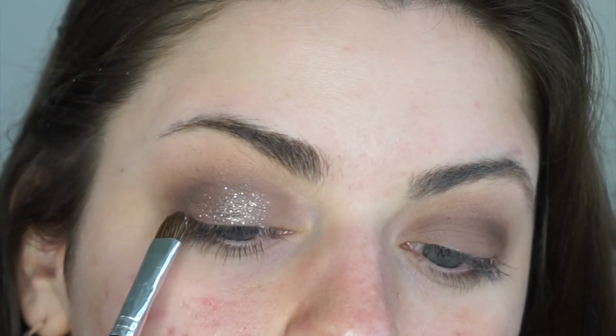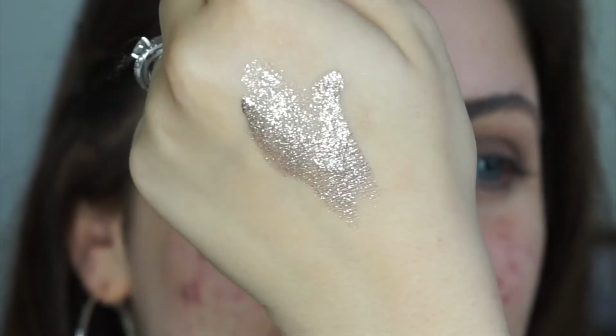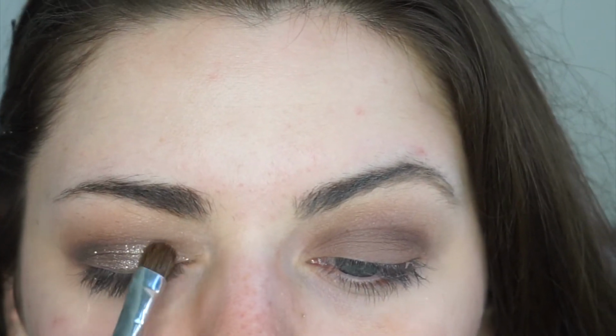Oh, I love how it looks right now. I'm not building up a lot of product, so it's not super opaque and, you know, like bam in your face like it is on my hand. It's a little bit more subtle. I almost said natural there. It's not natural by any means. Oh my gosh. I have the shade Smoky Storm. Did I say that? Pretty.